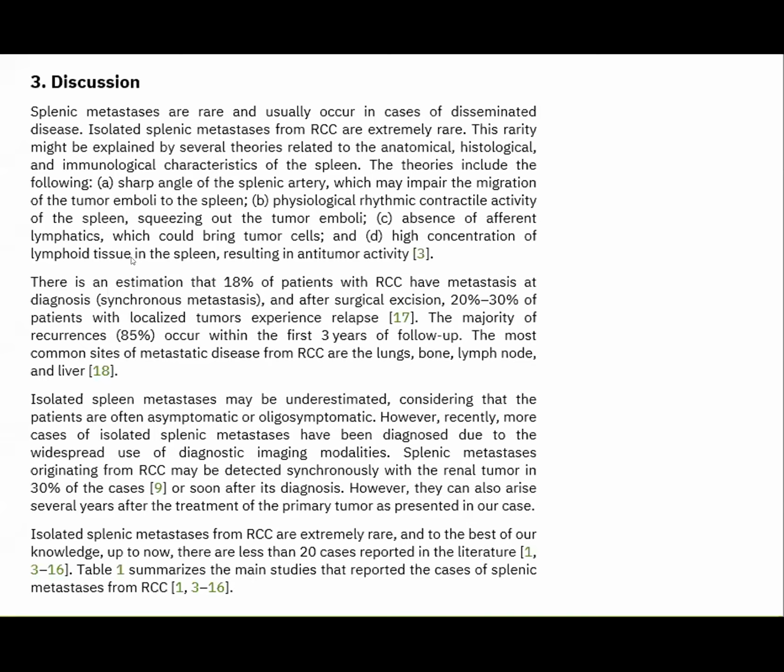And then they also have a high concentration of lymphoid tissue. And that lymphoid tissue could be anti-tumoral, the same way that now we have all this immunologic therapy for cancer. So these are some of the theories on why it's very rare to get RCC to the spleen.